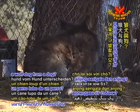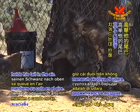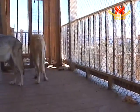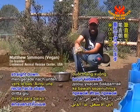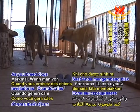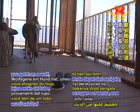How can we tell a wolf dog from a dog? For starters, a dog normally holds his tail in the air, but what does a wolf dog do? Like on Soren, his tail goes completely straight down. So a straight down tail is one of the telltale marks. As you breed dogs out of wolves, you'll always get a curly tail. And the further you get from a wolf, the curlier the tail.